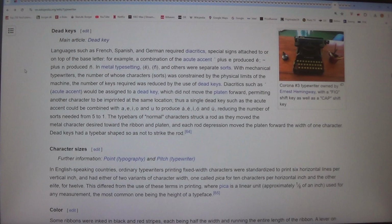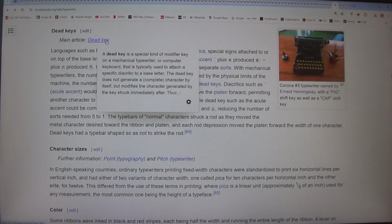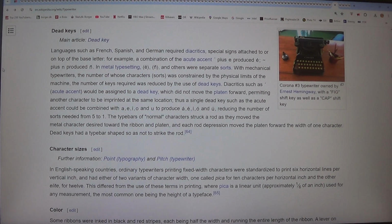Dead keys. Main article: dead key. Languages such as French, Spanish, and German required diacritics, special signs attached to or on top of the base letter. For example, a combination of the acute accent plus e produced é, tilde plus n produced ñ. In metal typesetting, é, ñ, and others were separate sorts.